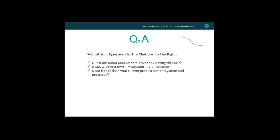In terms of the typical size of retailers that start considering a PIM solution, I know that you said that in terms of cost, it can be all across the board, but is there a general size of the company that usually starts to explore a PIM solution in terms of revenue? Well, we've definitely seen companies that have a varied revenue stream.